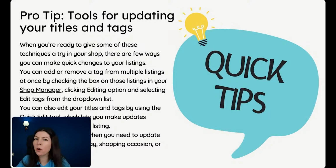And the same after the holiday period is finished, it's a great way to remove them all at once because you don't need them anymore. You want to search for new keywords, update your listings and keep them fresh, so you will search for something new and add some trendy keywords. Just keep this in mind when you prepare your shop for holidays.